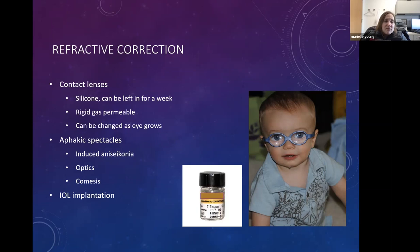With aphakic spectacles, you can have some induced aniseikonia, especially if the eyes are different. And I prefer contact lenses because the optical center is better. If you put these kids in aphakic spectacles, their clear optical zone is pretty small through the center of those glasses. And once they start looking off the center, it starts degrading their image pretty quickly. So we like them in contact lenses, but sometimes that could be hard if they have a different prescription in each because they only come in 3 diopter jumps.